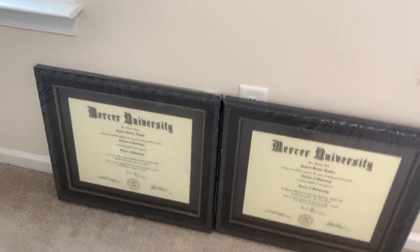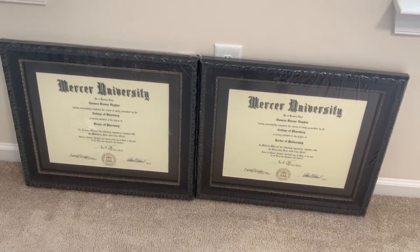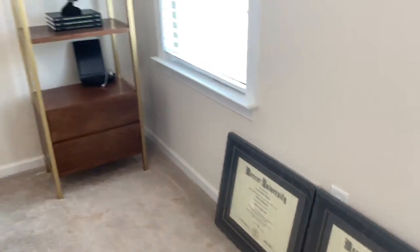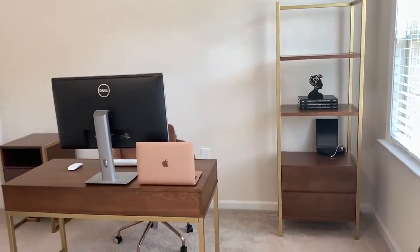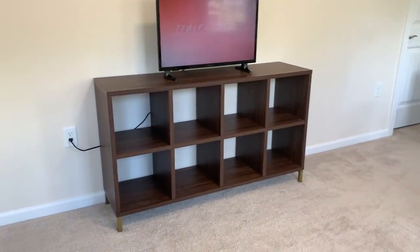Now, I know this part isn't furniture, but I finally got my diplomas framed. That's right, Tamera D, PharmD, PhD. And there you have it, my dream home office furniture. On a budget, of course.